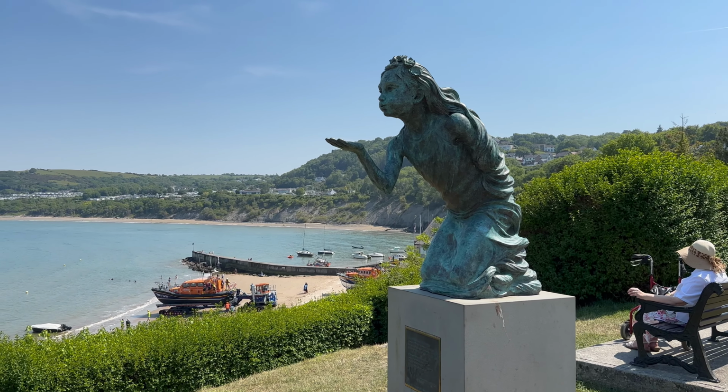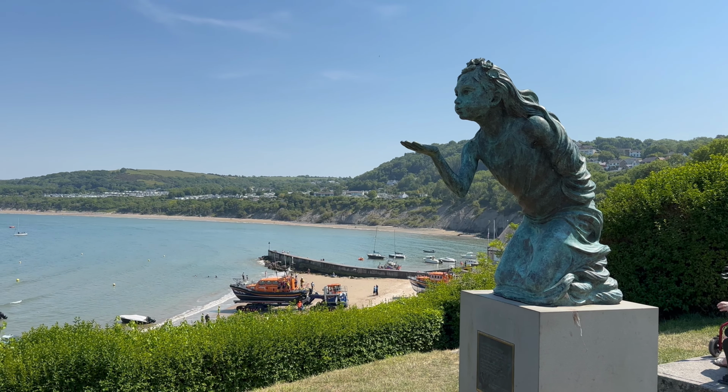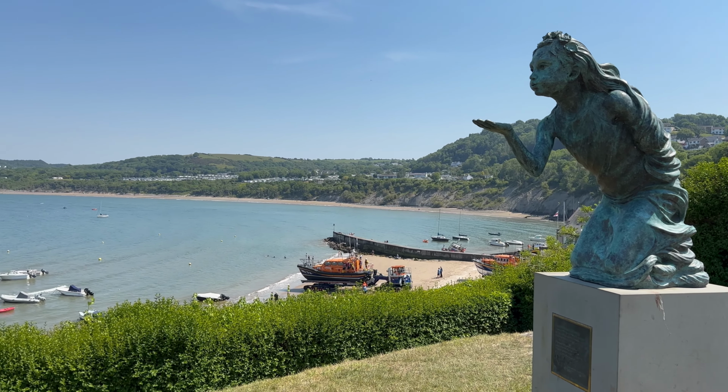This mermaid statue at Newquay marks the halfway point of the Wales Coast Path. So I've done about 450 miles and the same to go.